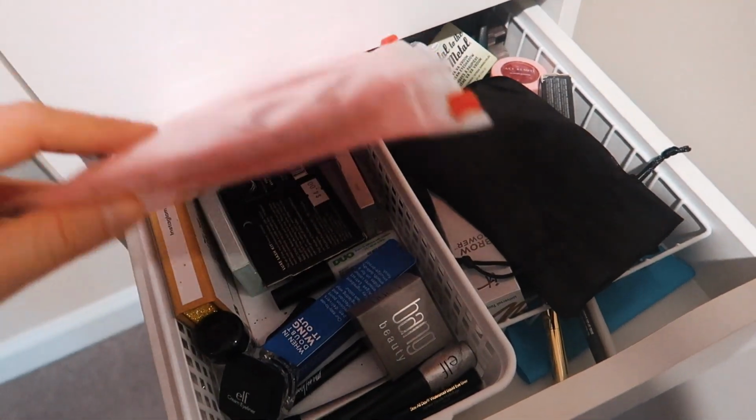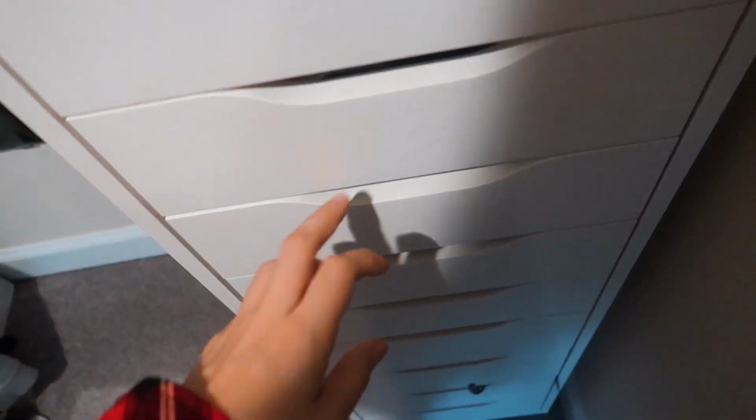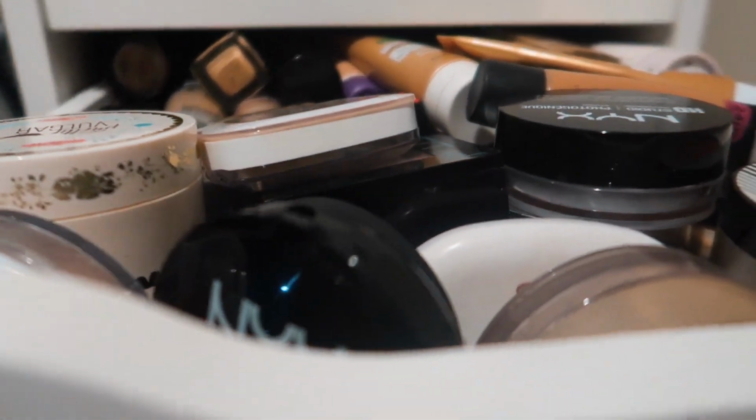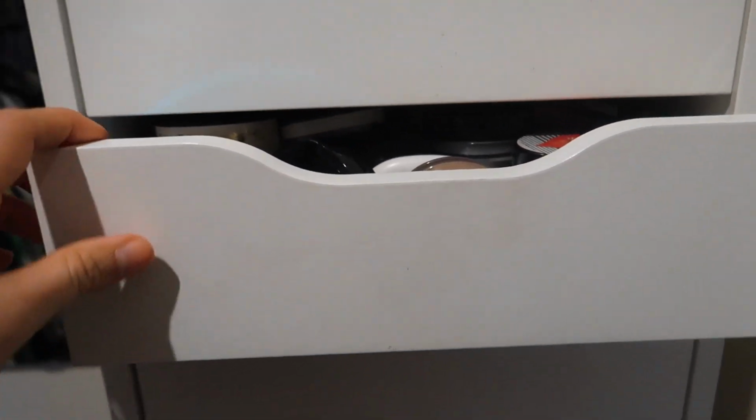This drawer is not as bad, but it just has no sense of organization. This drawer is foundations and powders and stuff. Again, you can tell it can just barely close.